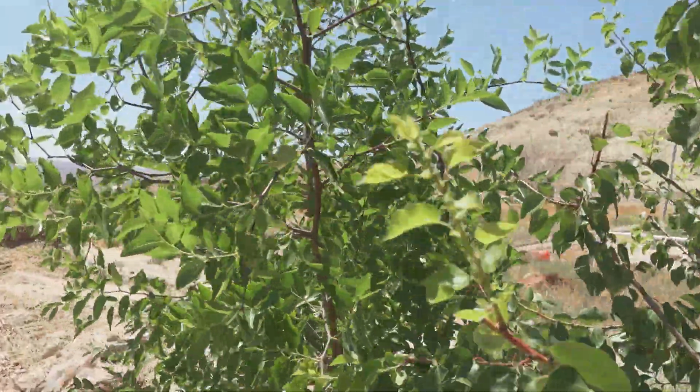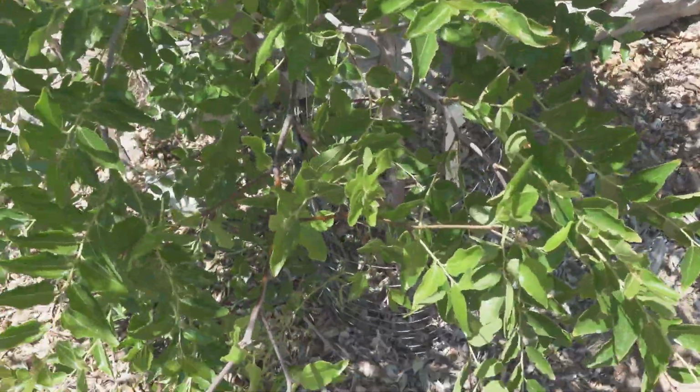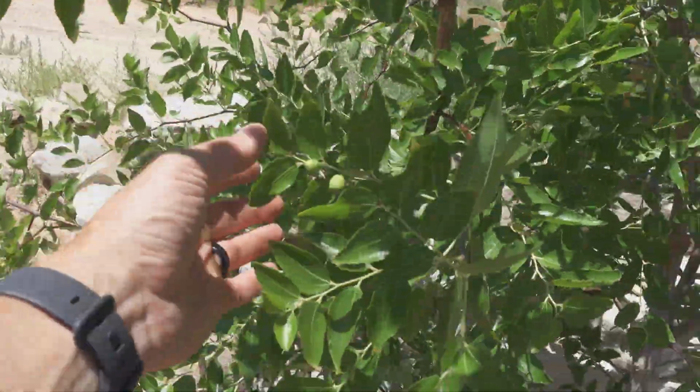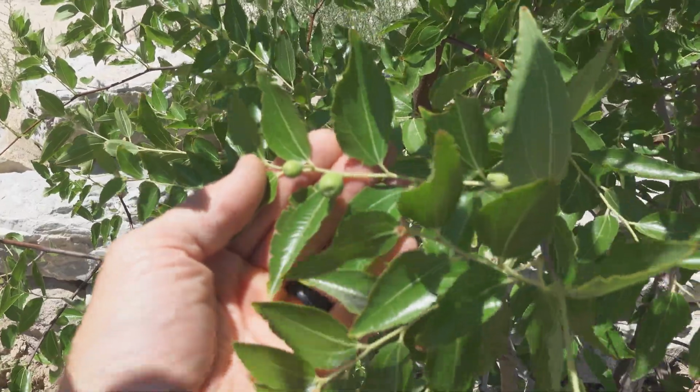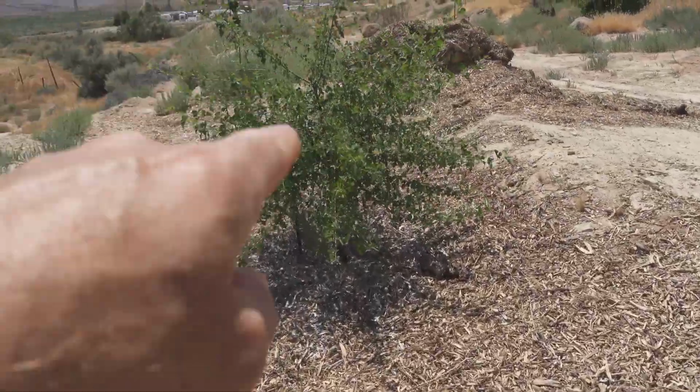And here we go with the jujube. This jujube, the Shaanxi, it has some fruit on it somewhere. A couple of them. Oh yeah, they're big. Right there. Look at that. Also, the grafts that I did are also growing. Mulberry, doing awesome.